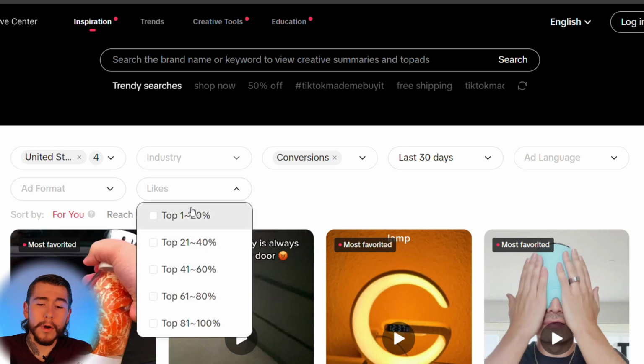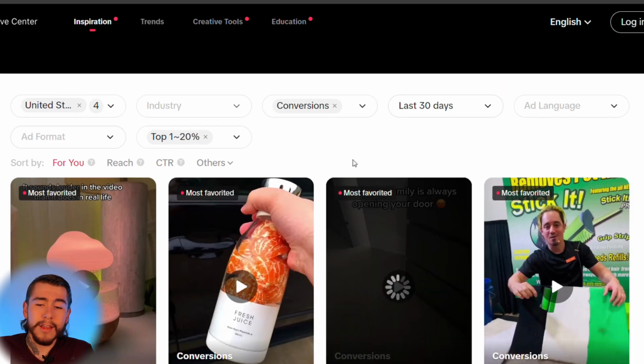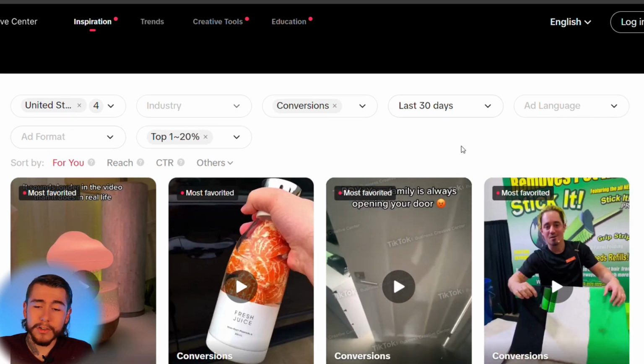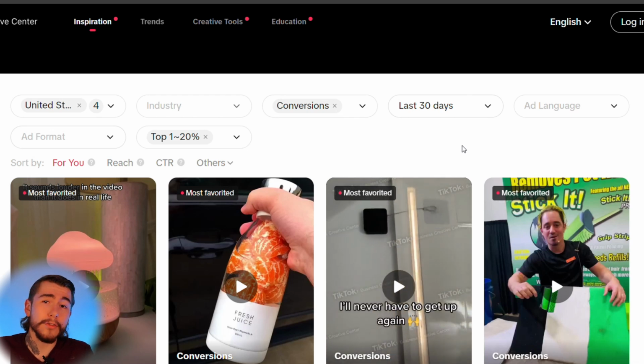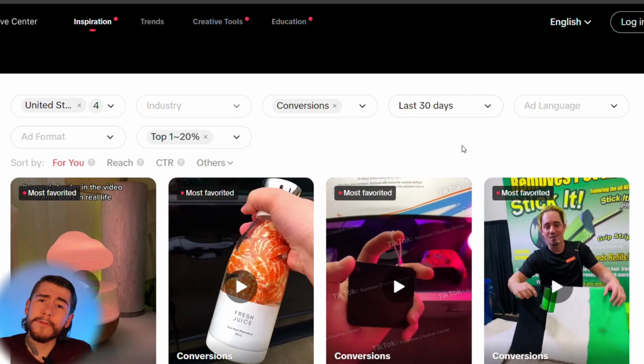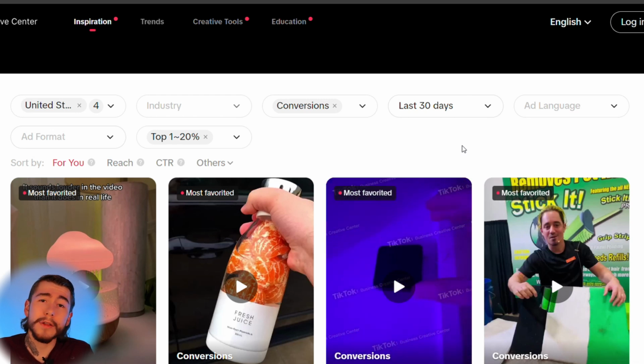So we'll choose the top 1 to 20% of liked ads on TikTok. Scroll through this list until you find any products that catch your attention, as all of these products are currently working for other brands right now. There are many other ways to find winning products, but this is a very powerful tool offered directly by TikTok.